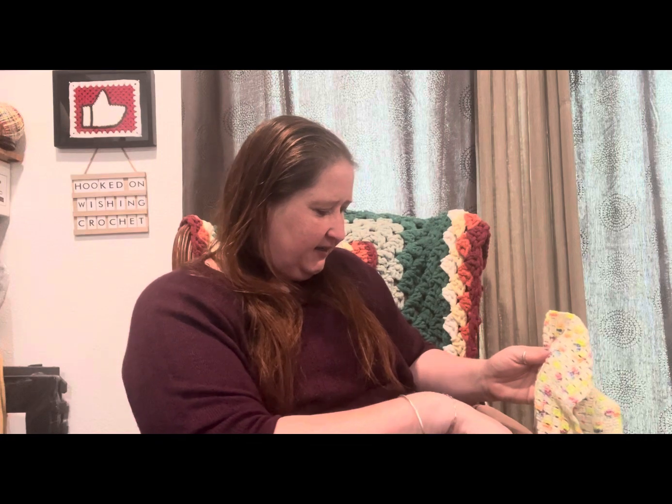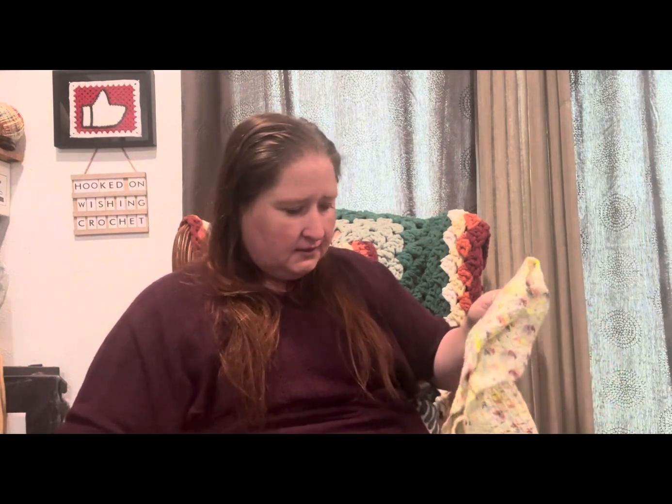What have I been working on? I've got 2 projects going right now. One is the Breeze cardigan by, her last name's Yunker. What is her first name? It's a cardigan. It is worked up in 2 panels and 2 sleeves. So 1, 2, 3, 4, 5 pieces.